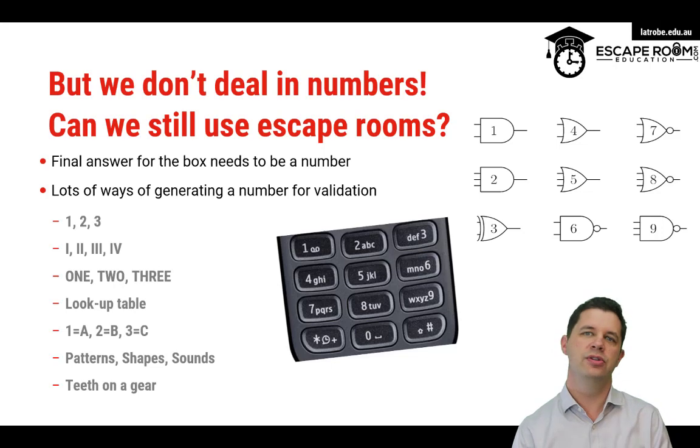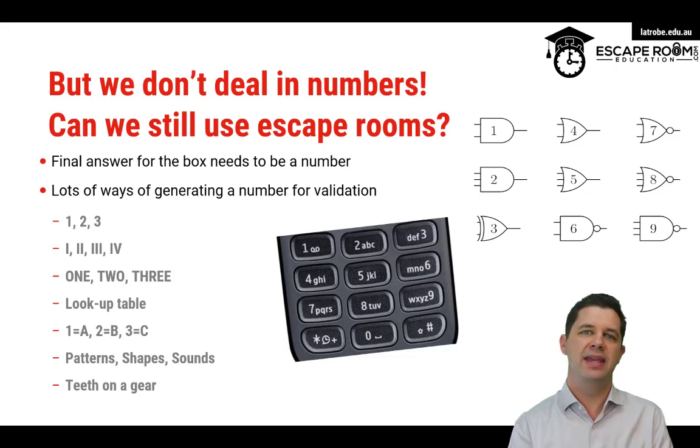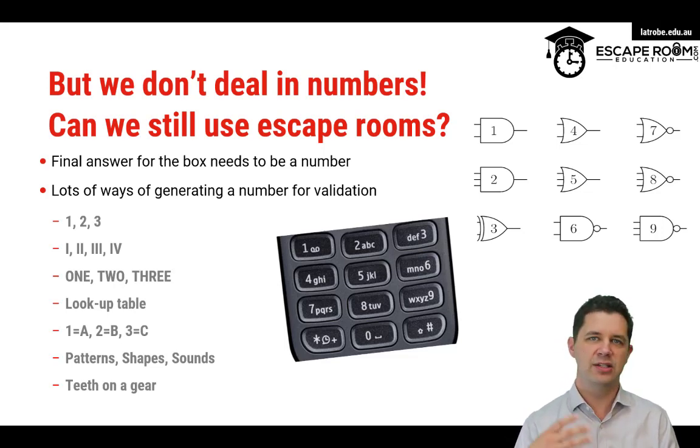Well, one of the things we get asked a lot with these is if we don't have numbers, can we still use them? Because our keypad is a numeric keypad. And what we like to say is there's lots of ways to make something that's not a number into a number. Some of them are using things like Roman numerals or spelling out numbers.